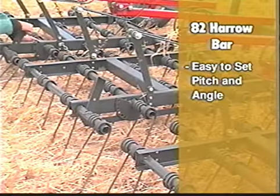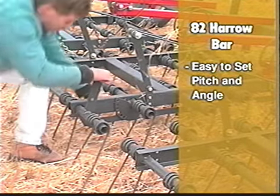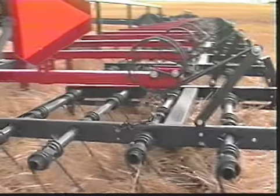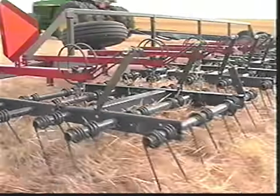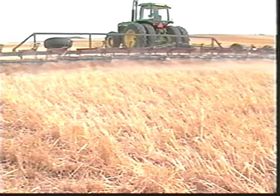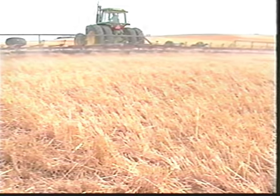Harrow pitch is easy to set with a single lever per section. You can set the front tine angle differently from rear tines depending on your residue flow. Spring pressure kits can be added to keep the harrows from bouncing and to add pressure control. The adjustments allow you to use the 82 to manage straw and smooth fields.